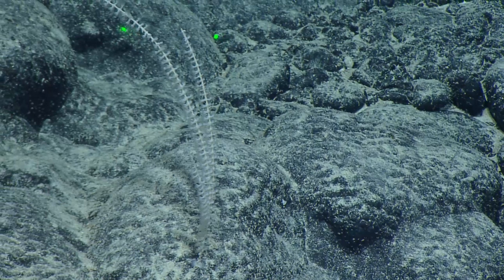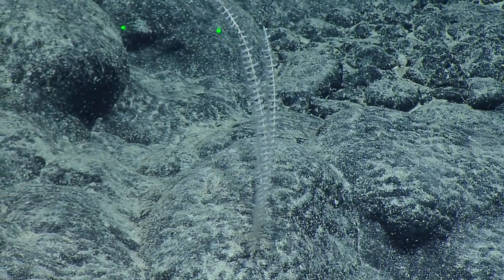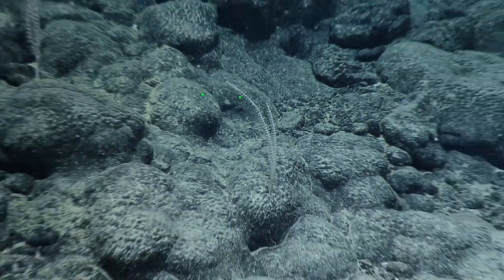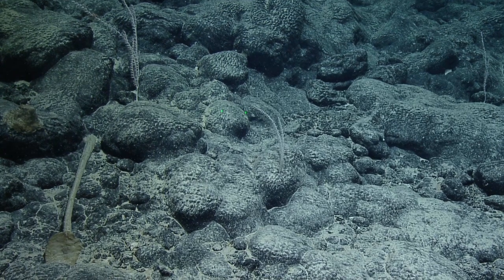So the vessel is all stopped now. Yeah, Roger. I think that should be fine. Yeah, it'll take a minute. We just got to be patient. We'll get there.